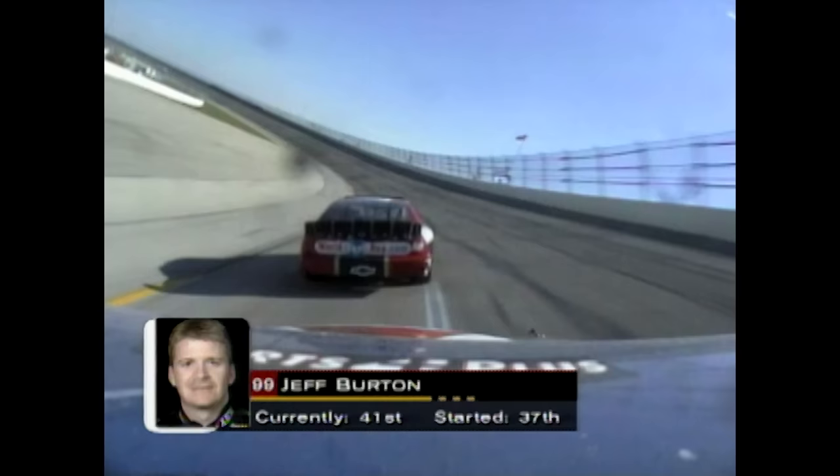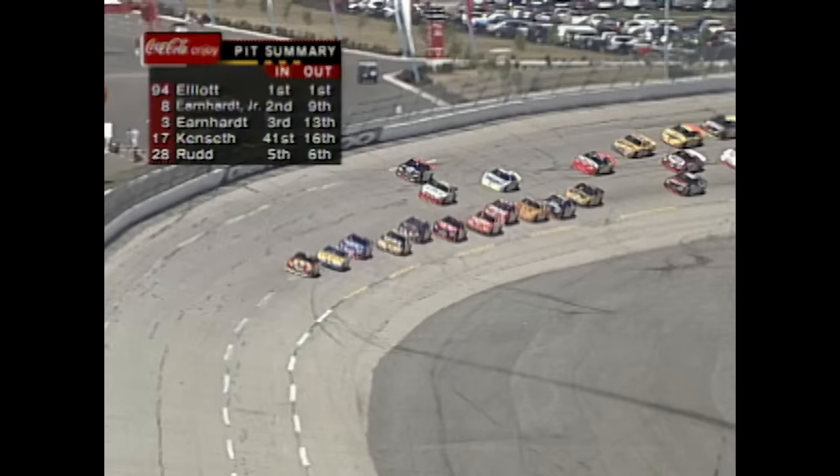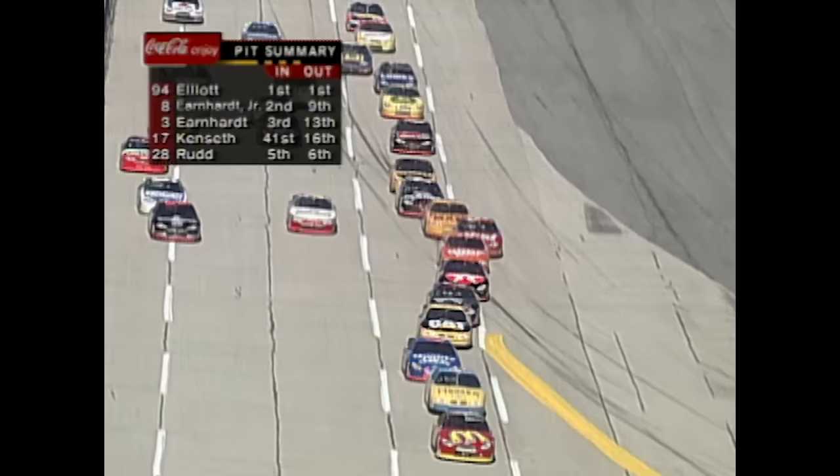Take a look at our cold pit summary. If you just joined us, we've had green flag pit stops between laps 47 and 51. Elliott, great pit work, in first, out first. Earnhardt lost 7 spots. Earnhardt Jr., that is. Earnhardt Sr. lost 10 spots. Kenseth gained quite a bit, and Ricky Rudd, basically a wash. He lost 1 spot coming out.